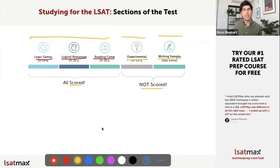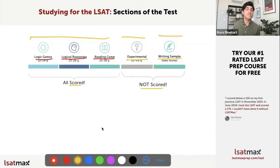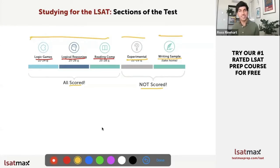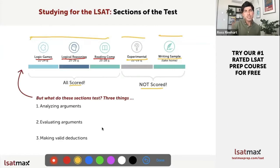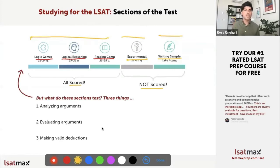What do you have to know to take these sections effectively? Well, the good news is that these sections do not require you to know a whole lot. You will not have to learn any new facts to take this test. However, you will need to train your brain to think about information in a very specific way. And that's because this exam tests logic and argumentation.